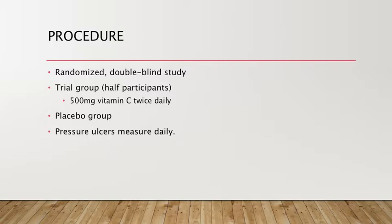A randomized, double-blind study will be performed. 385 subjects that are long-term care residents of a nursing home with pressure ulcers will be studied for 1 month. Half of the subjects will be randomly assigned to ingest 1,000 milligrams of ascorbic acid, and the other half will receive the placebo. The trial group receiving the intervention will be given 500 milligrams of ascorbic acid twice daily for 1 month.